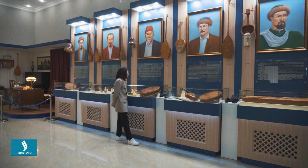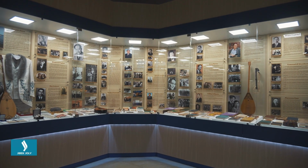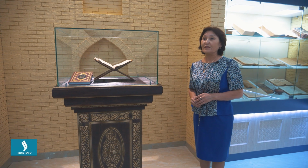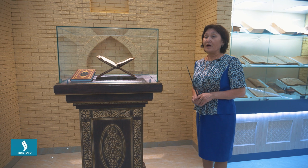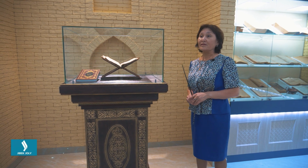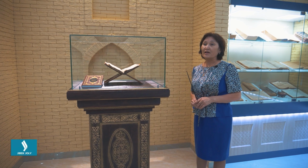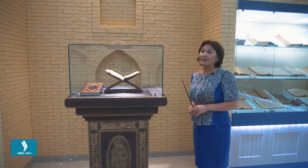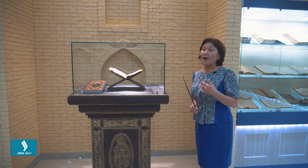We learned about other curiosities of the museum from Gulzayra Sabitova. In 2008, scientists from the University of Oriental Studies in Almaty had visited the Akmola region with an expedition. The purpose of this expedition was to study how competently our ancestors wrote in Arabic in the 18th, 19th centuries in the Akmola region, and how they copied the books of the Quran in Arabic, and how many manuscripts were preserved in the museums of the region.